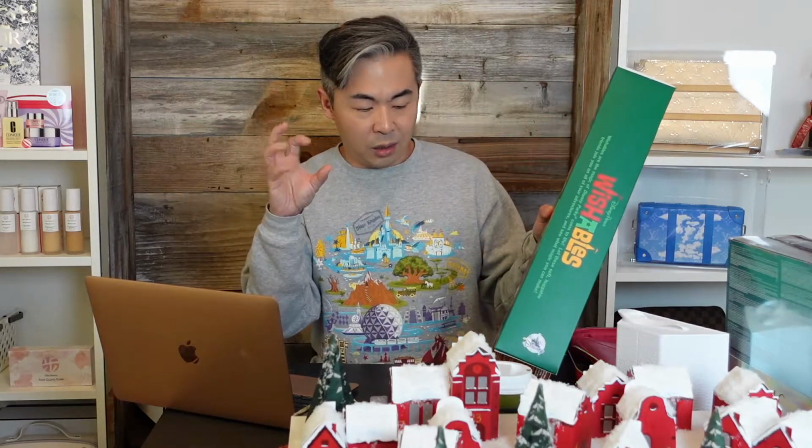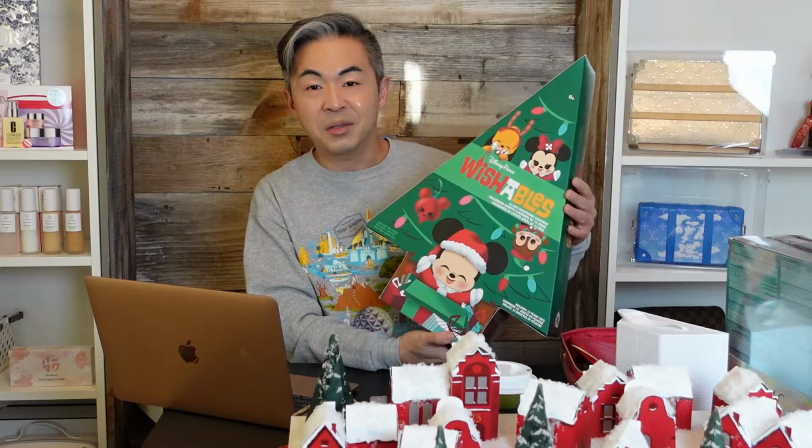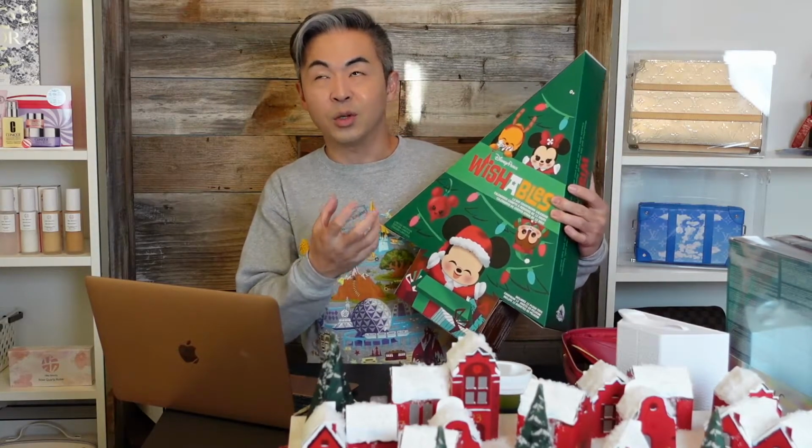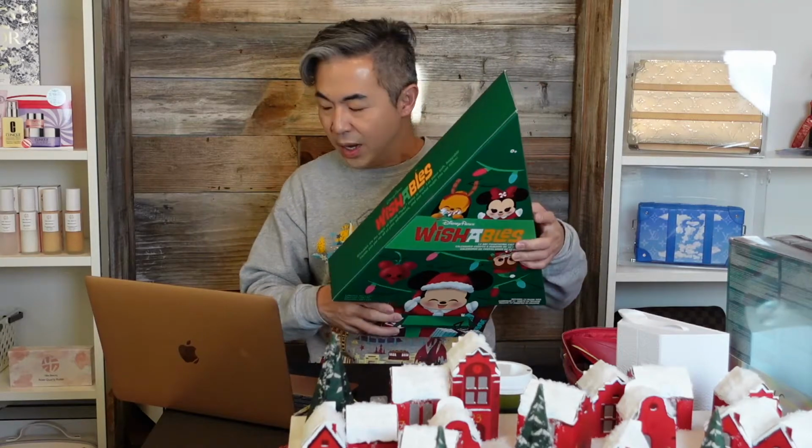It's just a little wishable baby, and I was using that to decorate my Christmas tree, and I also used the wishable baby as a decoration on my clothing. So this is super cute.